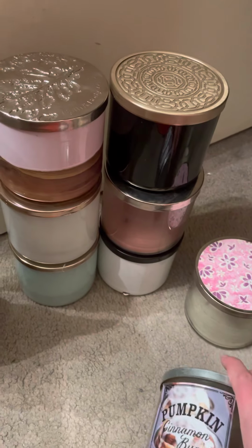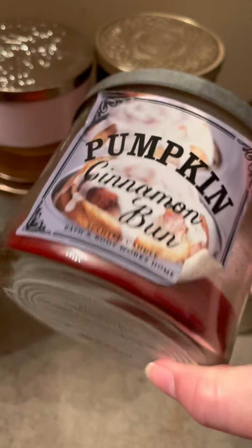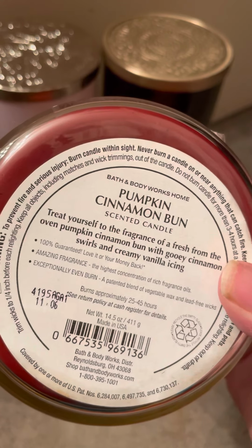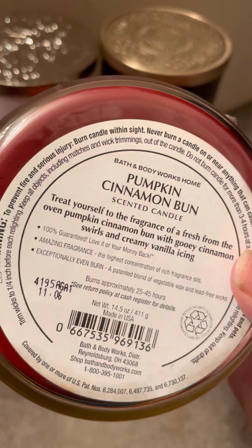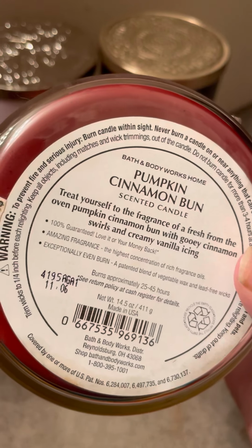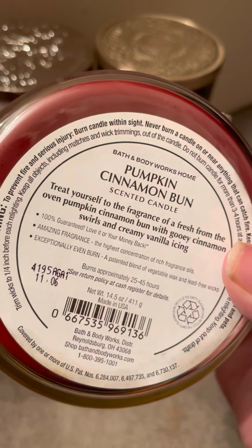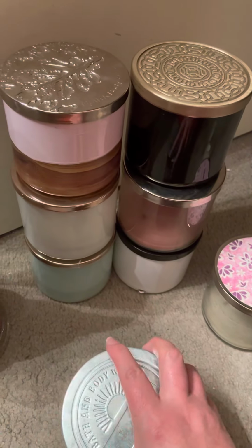Now we have Pumpkin Cinnamon Bun from 2014. It's gooey cinnamon swirls, creamy vanilla icing, and a pumpkin cinnamon bun. Okay, there's no pumpkin in here. Bath and Body Works are notorious for saying something has pumpkin in it when it doesn't, in my opinion.